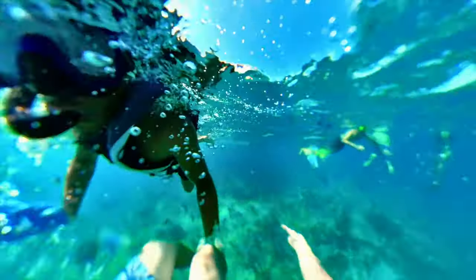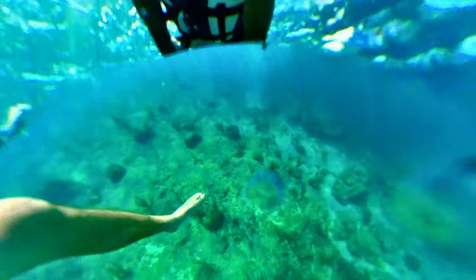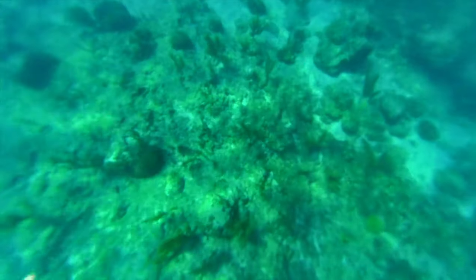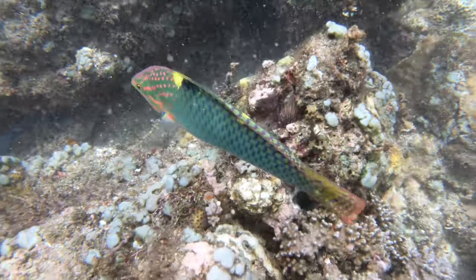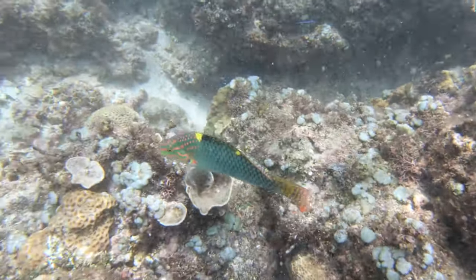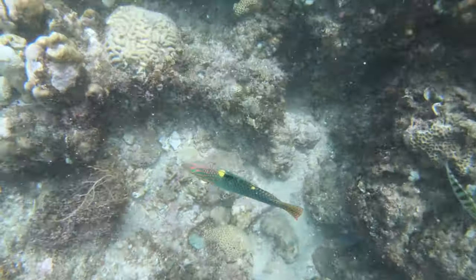Snorkeling in the waters of Playa Pilar is a truly magical experience, where you can immerse yourself in the vibrant underwater world and create memories that will last a lifetime. So why not take the plunge and experience the beauty of Playa Pilar and Cayo Media Luna for yourself?